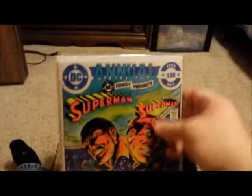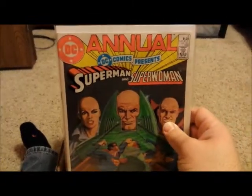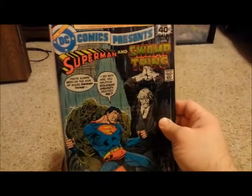All right. Then we have DC Comics Presents Annual. This is number one. Annual number two. Annual number three. Annual number four. And this is DC Comics Presents number one, two, three, four, five, six, seven, 8. Love this one.